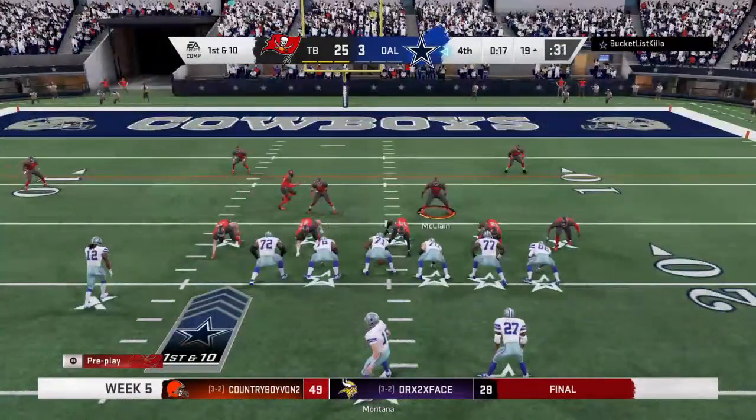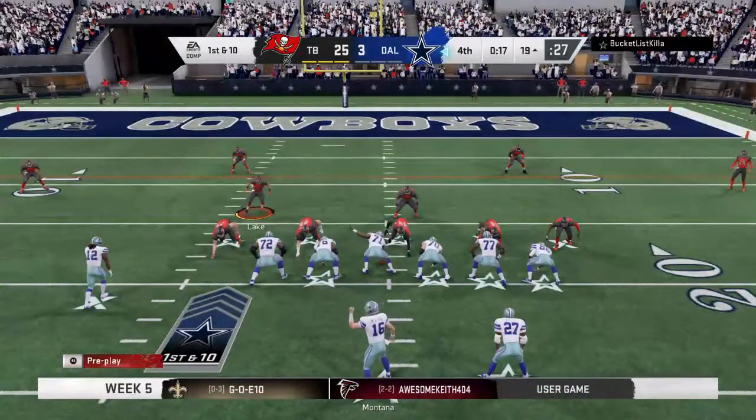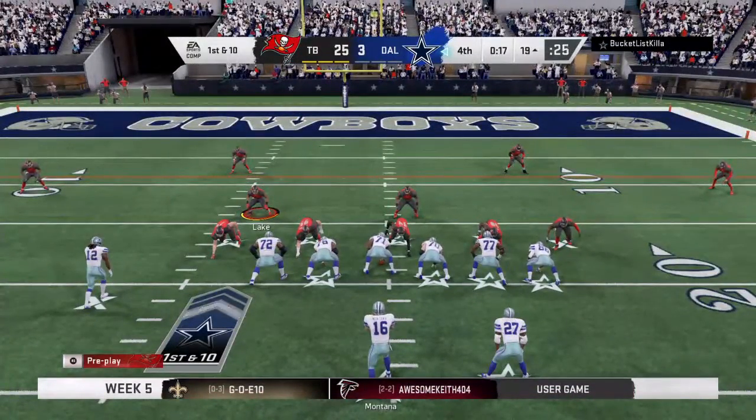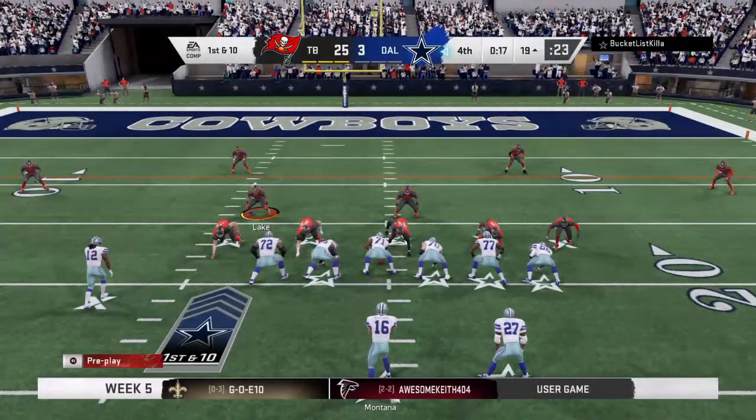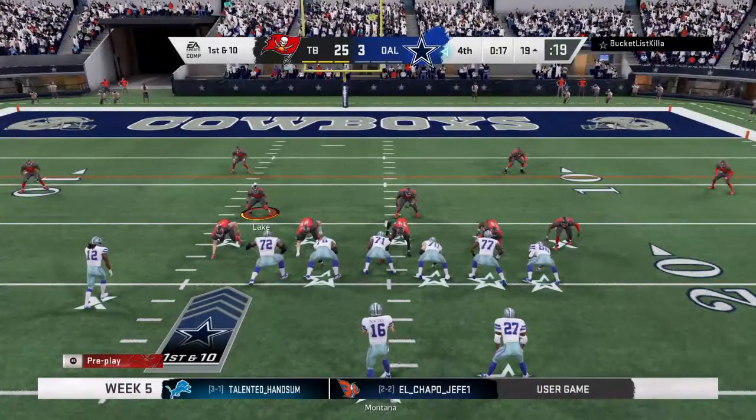You go tight. You got tight right there. Check right, check right. Watch it decline. And we got to get to the ball, team. We got to get to the ball.